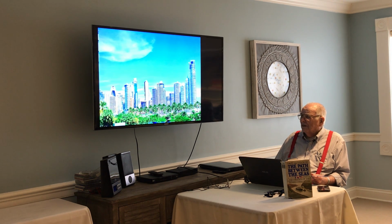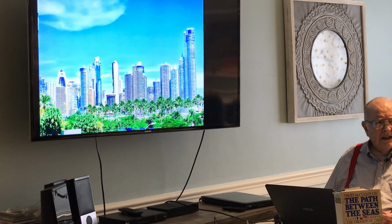This is a skyline of Panama City. When we flew in, I thought we were coming into Manhattan. It's very busy.